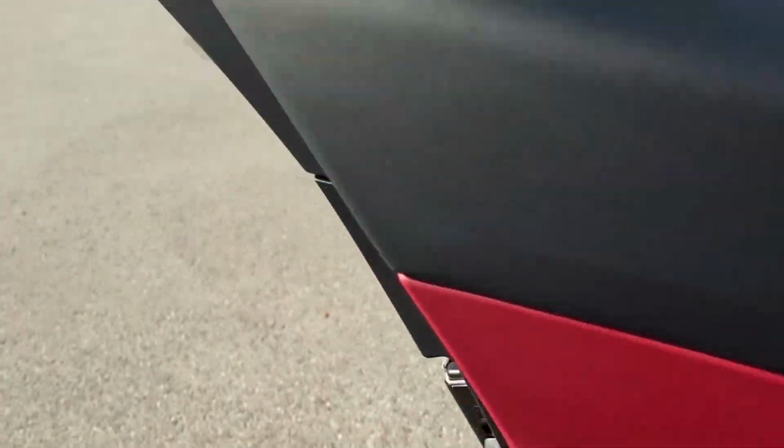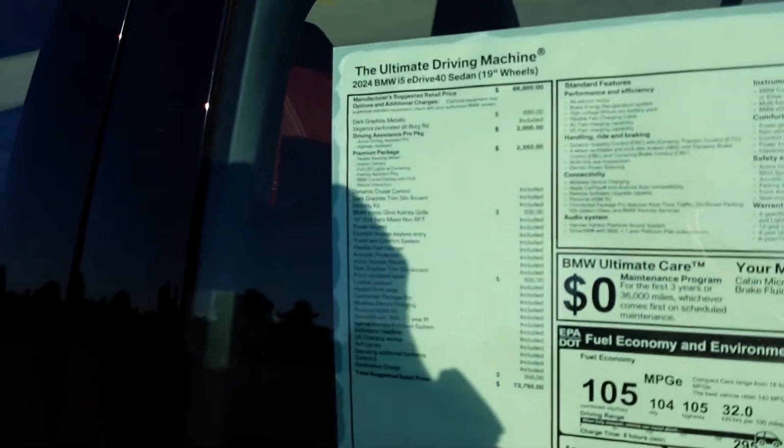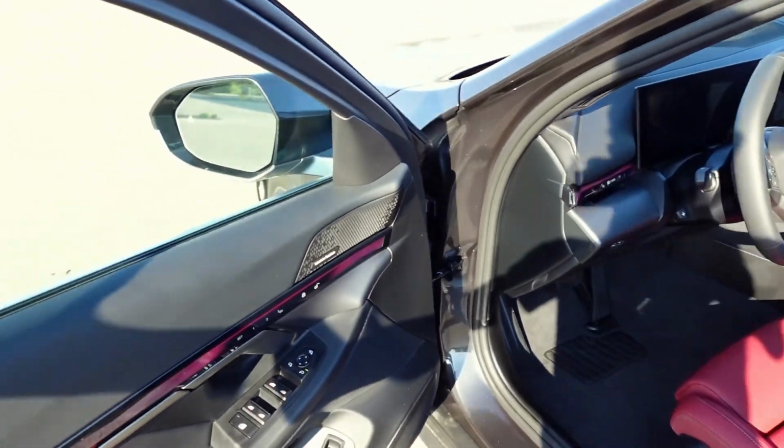It is a legit Harman Kardon sound system, and it does sound pretty good. You can also get the Bowers & Wilkins for, I believe, about $950. So the Bowers & Wilkins does sound a little bit better, but the Harman Kardon is not too bad at all.